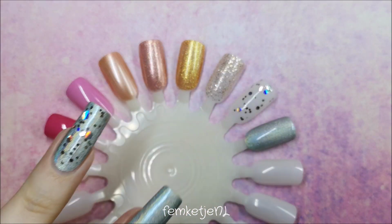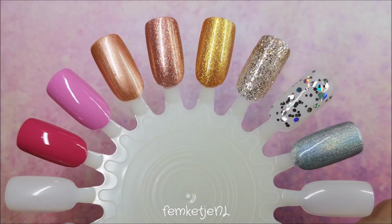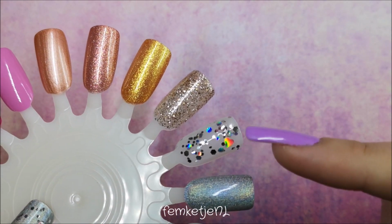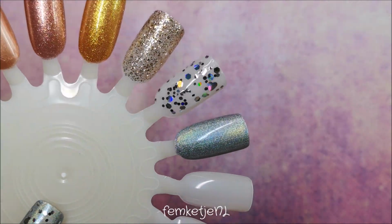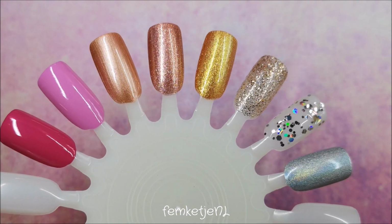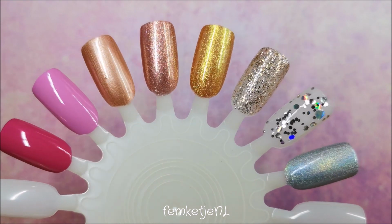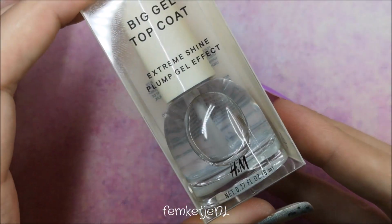I have applied 2 layers of the holographic color on my own nails, of course always using a base coat first, and applied the top coat that I will show you in a little bit as well. But these are all of the colors, and just look at that. I just added a second coat to each color to give you their full opacity effect, just to show you what they are capable of. You can even see the little heart-shaped glitter in that silver holographic glitter polish as well. I really love it, and I also really like that with the second coat you can actually see that the gold glitter is really more gold than silver.